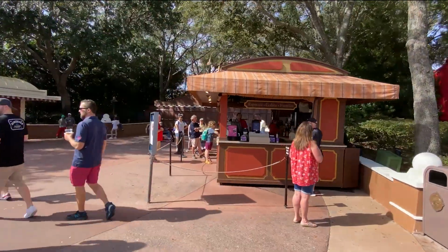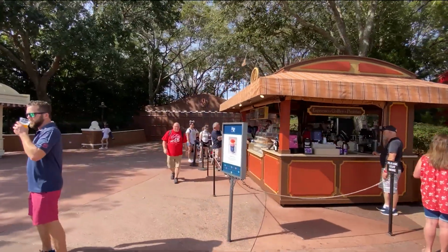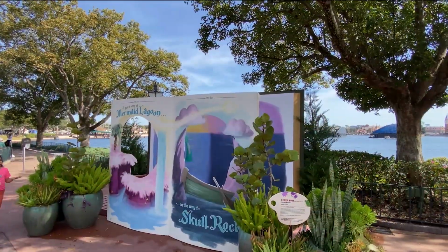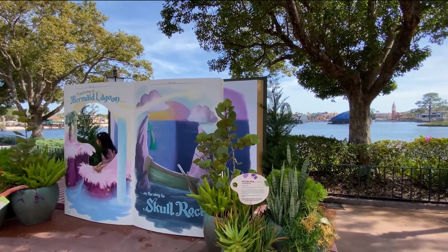For this festival, it does not look like the festival center is open. Right there's the gateway to the festival center in the back. And remember to look for the selfie stations. Right here, you become part of the art.